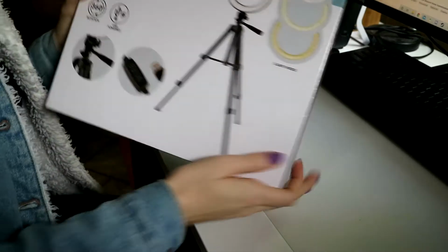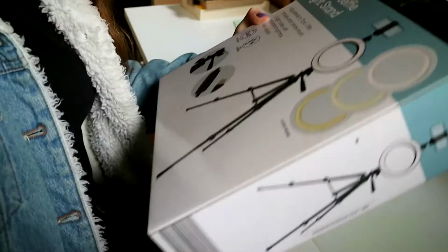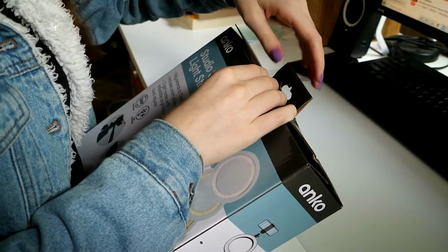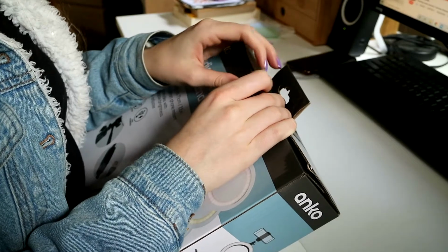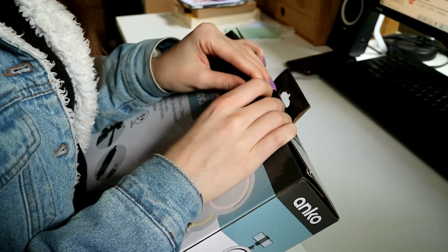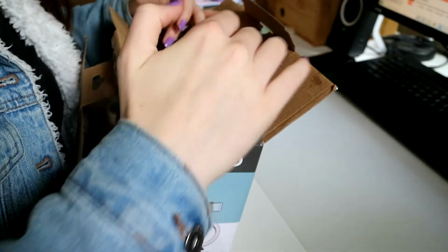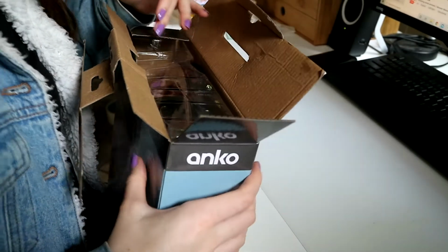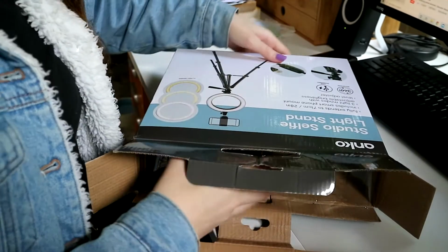I got this, I don't know if you can see it, it's like a ring light on a tripod. It should make it a bit easier to film TikToks and Reels and hopefully help me take photos for my store as well. But it was only $12, which I didn't realise because it must have been put in the wrong spot. So I'm not sure how the quality is. I just got it from Kmart.